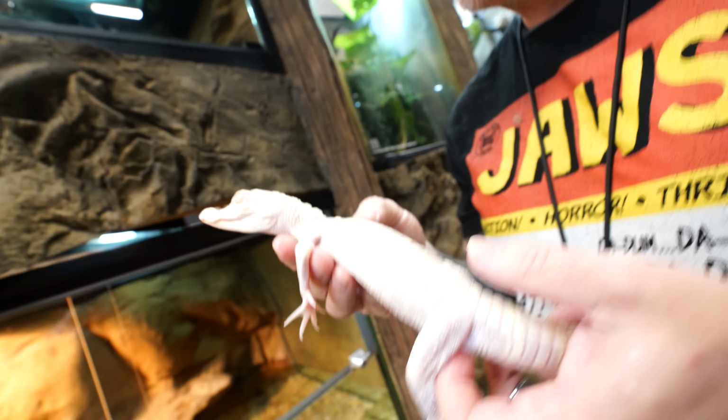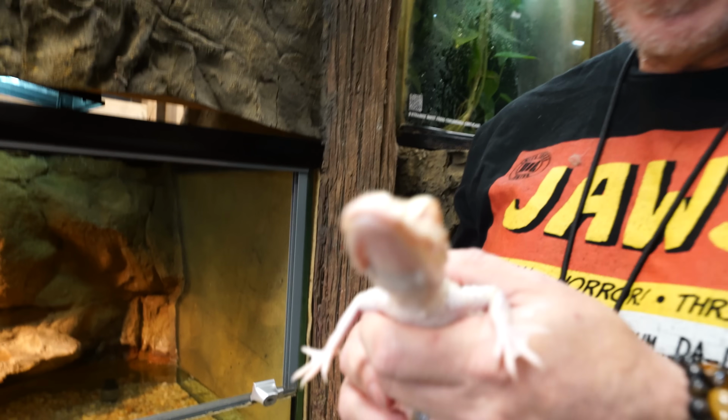For today, of course, Freya is one of them. She's getting really big. As a matter of fact, it was fun. The first time I ever saw her sunning herself up on the ledge was the other day. She's just been kind of a little bit shy. Slowly working on her and stuff like that.